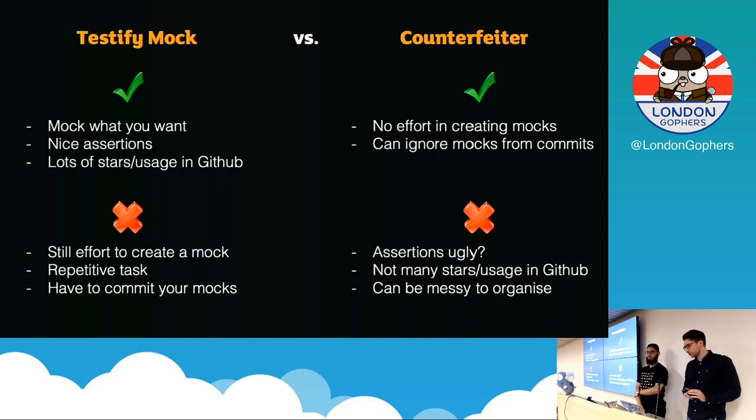For the negatives though, some of us in the working group thought the assertions were pretty ugly. We thought generating these methods was pretty hard to understand. Me and Salman practiced this, and he was getting tongue-tied with all the method names and everything, and that it generates get args for tool calls, etc. It's not used that much either.